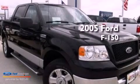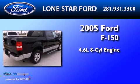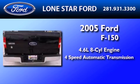This is a 2005 Ford F-150. It has a 4.6-liter, 8-cylinder engine and a 4-speed automatic transmission.